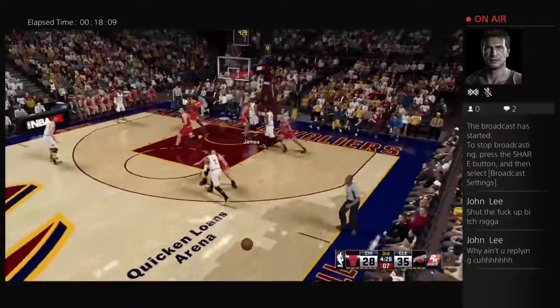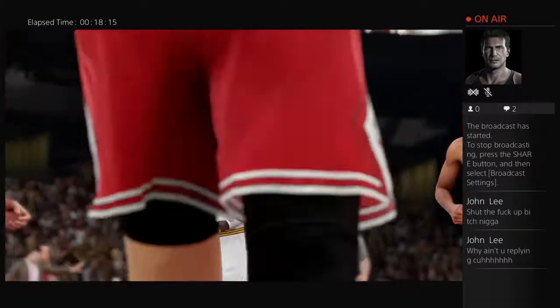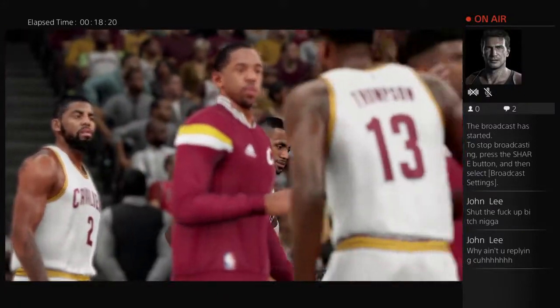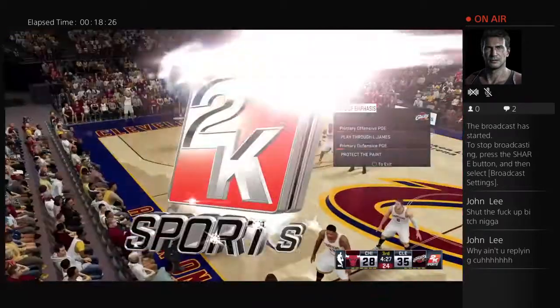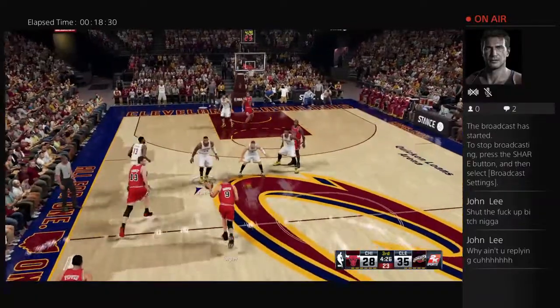The kick out to Irving. And out of bounds as Chicago gains possession. And that's just carelessness there. I mean, you have got to have your head in the game. Matthew Dellavedova has checked in for Irving. Look at LeBron James. He's really been playing well. He's been attacking the rim with reckless abandon. They're searching for answers. Some way they've got to figure out how to contain it.